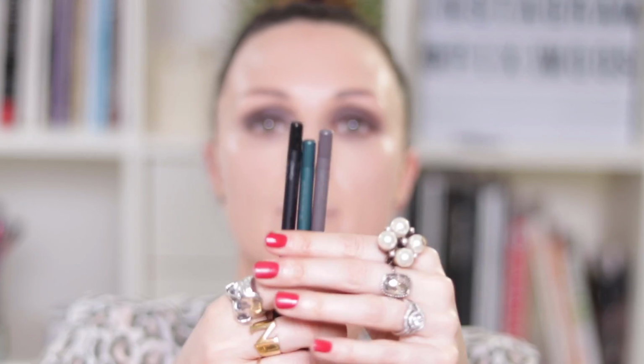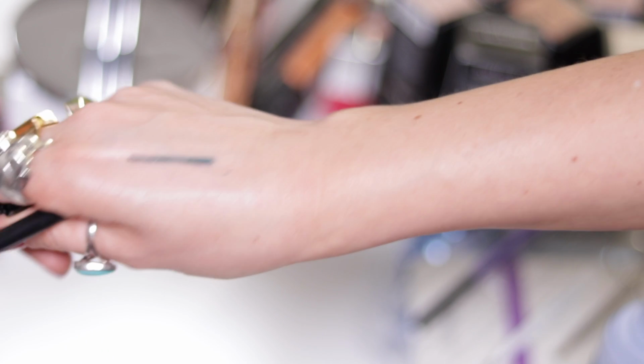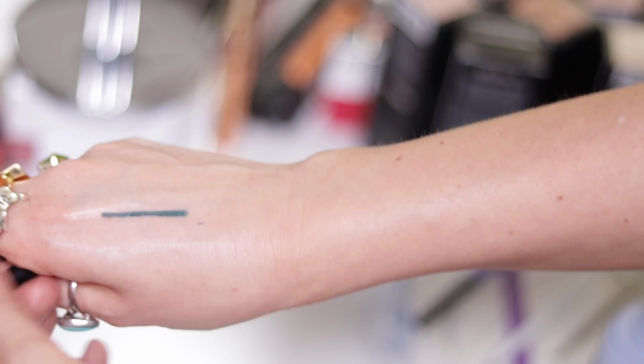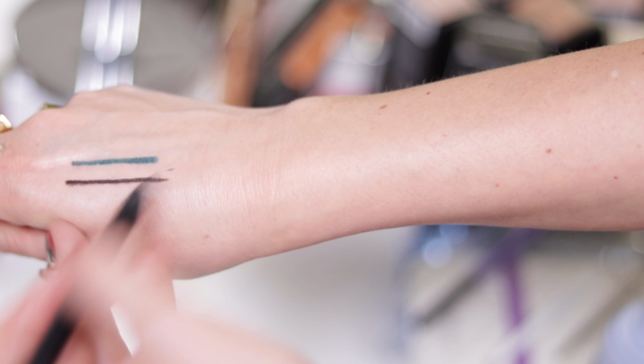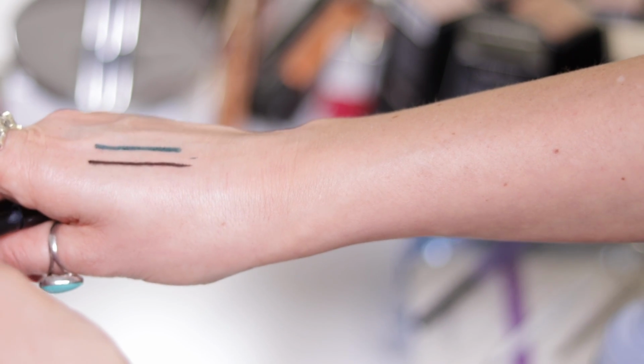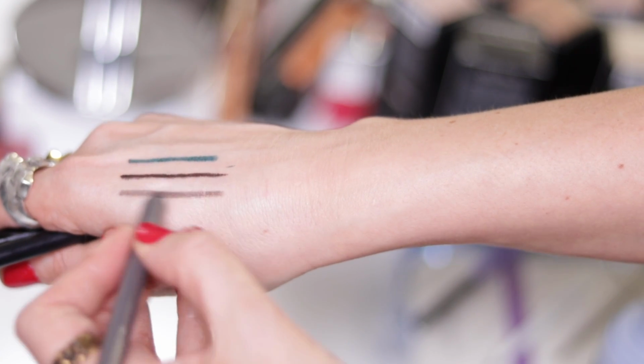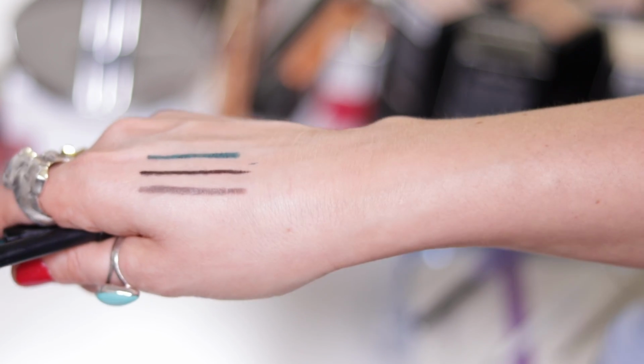Right, I need to do inside the top waterline because it's a little bit light. I got these really nice pencils from Smashbox. There's a grey one, a green one and a black one. Let me show you them. We have Baller, which is a lovely green colour. Fishnet, which is a dark, just off black. And Moody, which is a lovely soft grey, which is beautiful. I think I'm just going to use a little bit of the Fishnet just inside the top waterline.